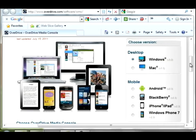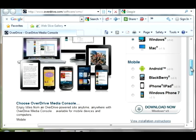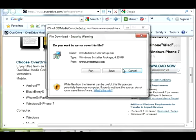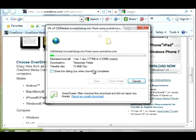Now when you go to download the software, just choose from the type of device that you're going to be working with, and then click on Download Now. Just like downloading any other software and installing it, follow the instructions on the screen.